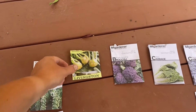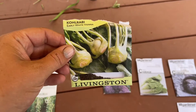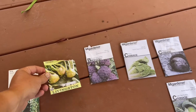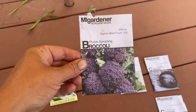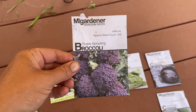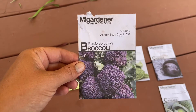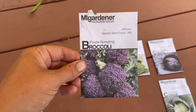All right, kohlrabi, which I have never grown before, so I've never grown this variety. I've never grown any variety, so I'm gonna try it this year. I have purple sprouting broccoli. I have never grown this particular variety before. I have grown sprouting broccoli, which I like quite a bit better than the type of broccoli that just creates a single head. It just works out better for how we eat broccoli.